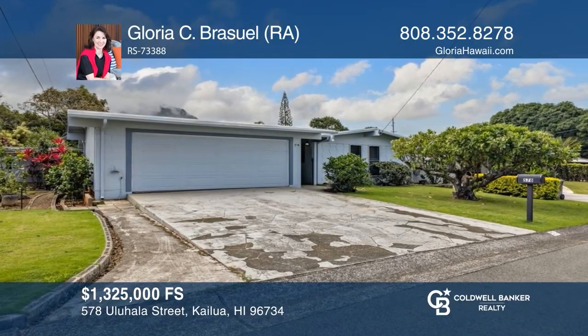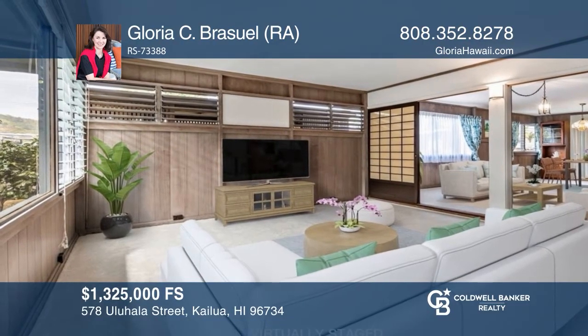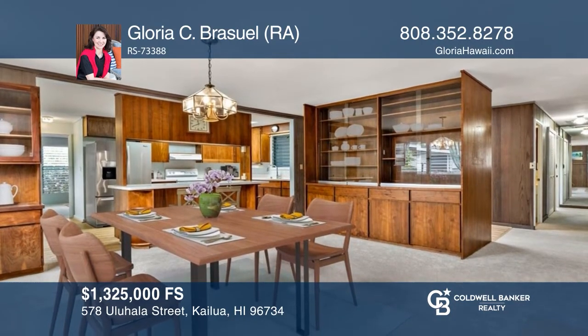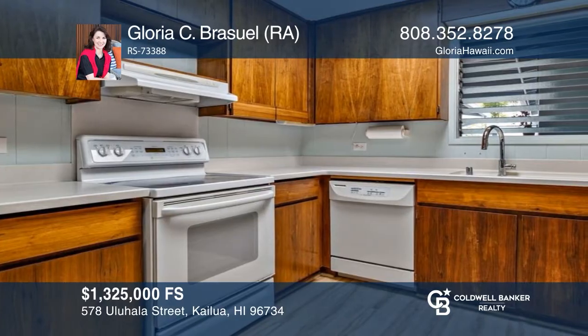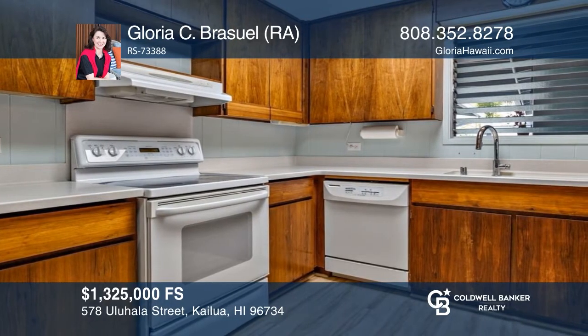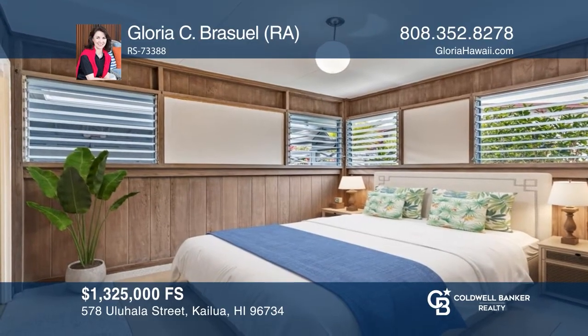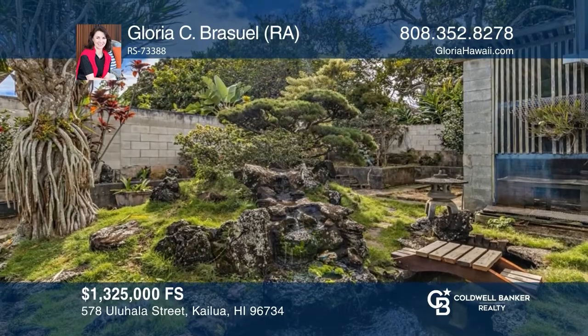This 4-bedroom, 2-1/2-bathroom, charming single-level home has an updated kitchen with Corian countertops, an open-concept dining area, family room area, separate living room, spacious lanai with bar area, a hothouse, and shed. The private fenced yard is beautifully landscaped, complete with a koi pond, bonsai, and more. Make this one-of-a-kind home yours today by calling Gloria C. Brazuel.